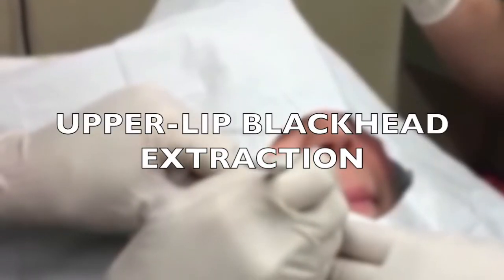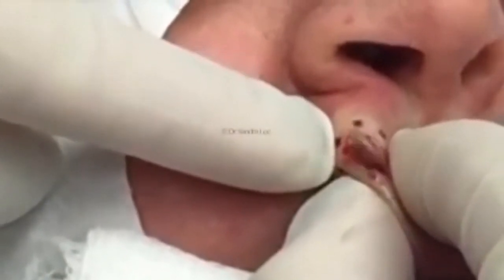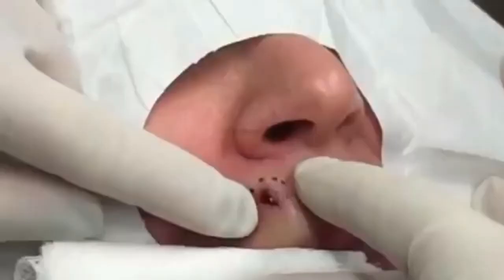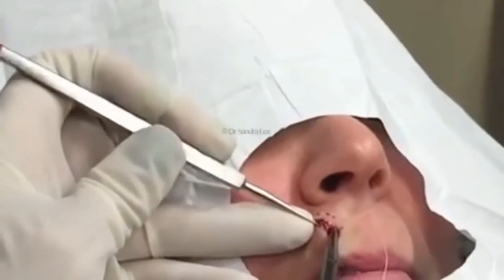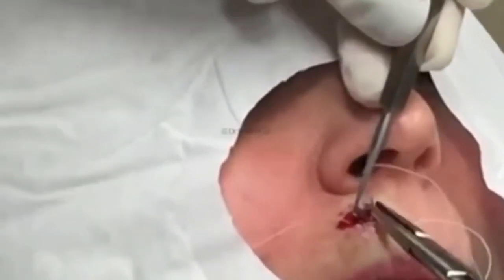Upper lip blackhead extraction. Typically, we find annoying blackheads popping up on areas of the face where there's notable oil secretion, like the nose and chin. But this video shows a much more major exhibition of blackheads across a patient's upper lip, a place where they're able to grow and decay undetected for a long time. This clip shows Dr. Lee taking on the deep-rooted growth.